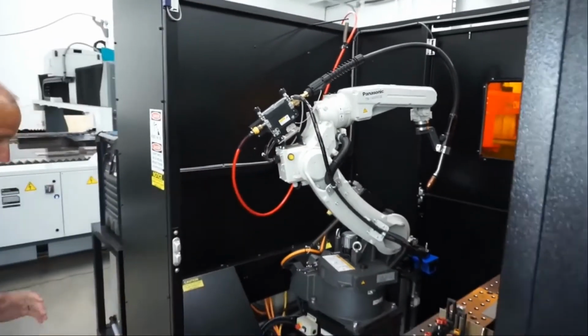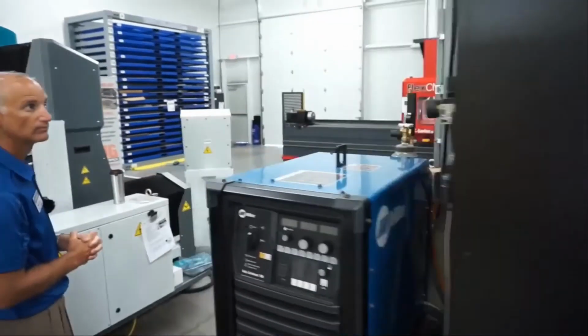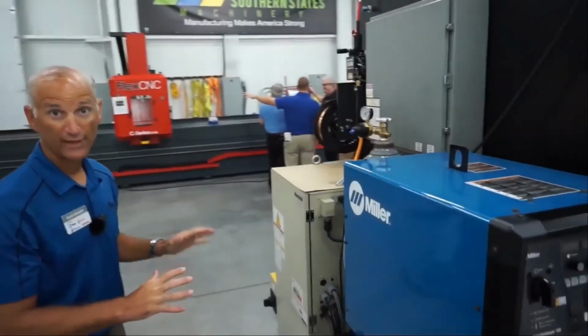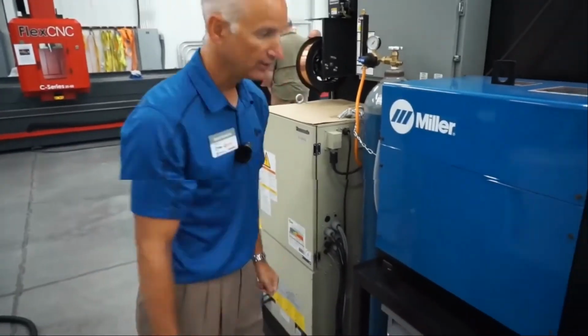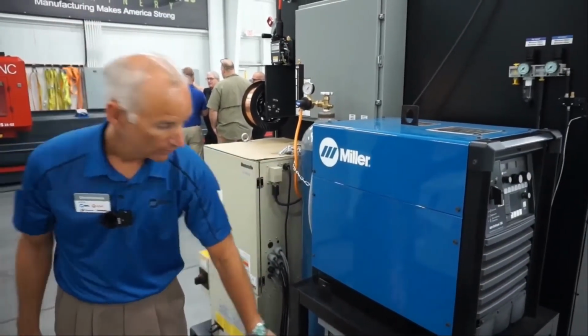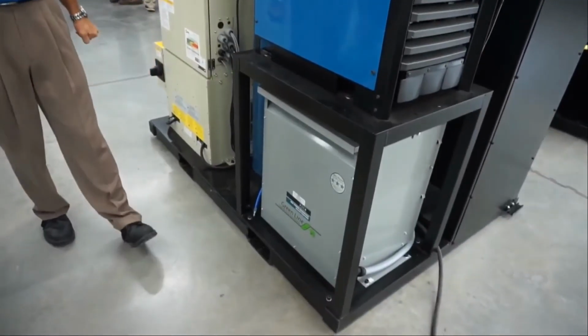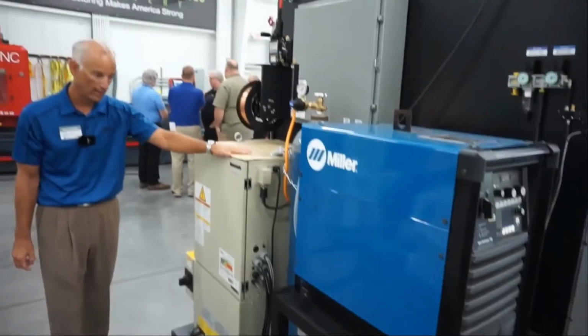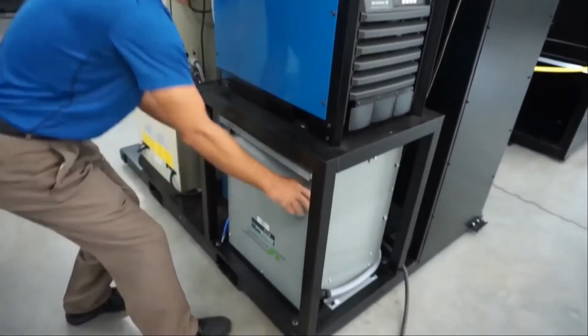If we keep walking around the cell, everything on the back of the cell is mounted to one common base. You can see we've got a welder, the Miller Auto Continuum 500. We've got the transformer here, which is the incoming power for what we need at the system. We have the controller of the robot, and all of these are bolted down, so none of this is going to shift.